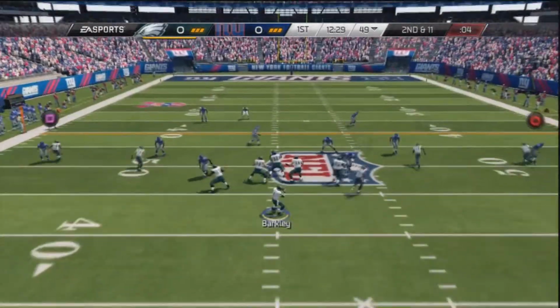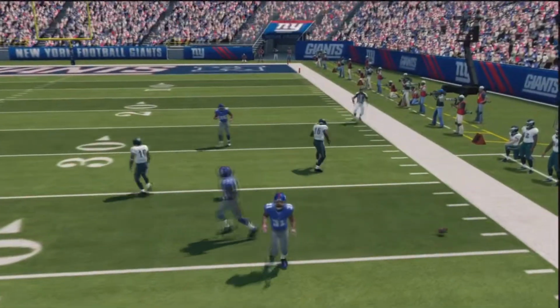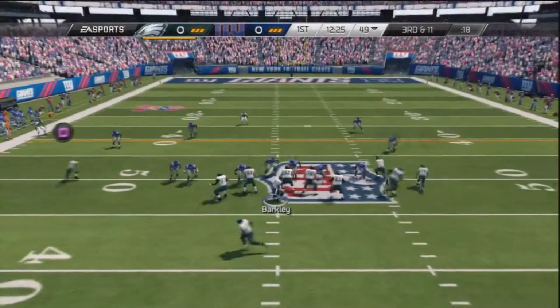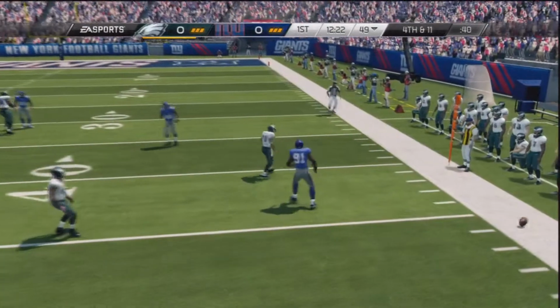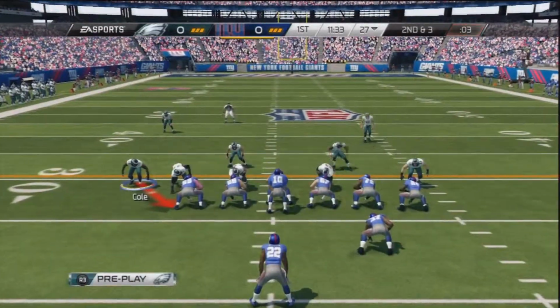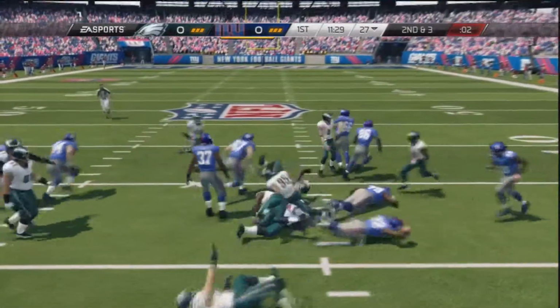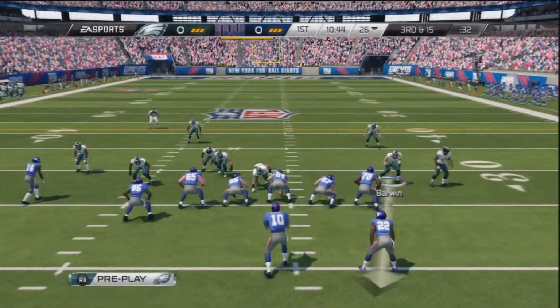Now 2nd and 11, Barkley in shotgun. Barkley's going to draw back fire, and it is nearly picked off by the Giants. Not the way you want to have your first throw of the day. Barkley's going to come back out and try to throw it again, and it's nearly intercepted again. He was intending his pass for Deshaun Jackson on that one. So 2nd and 3 now, handoff Wilson. Wilson would get the first down for the Giants before being brought down by Cedric Thornton.